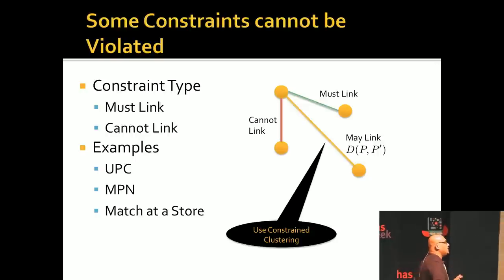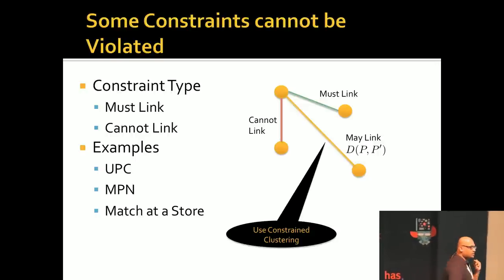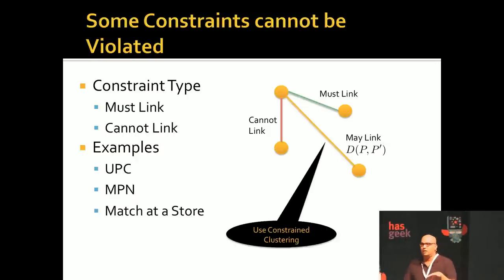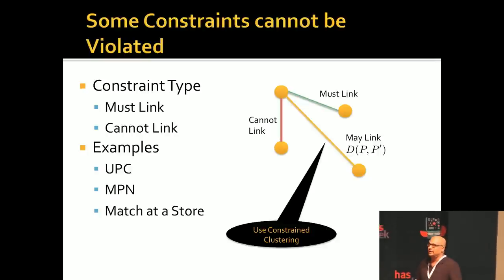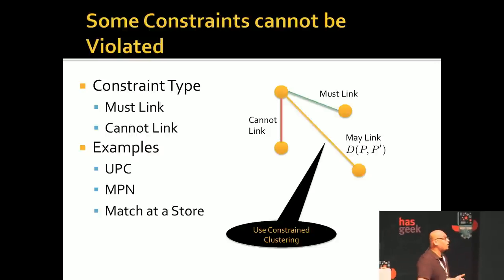But the key learning here is that just distance metric computation and clustering based on that doesn't work. You'll get absurd results, and they'll keep popping up all over the place. What you really need to do is constraint clustering. So that was an important learning.